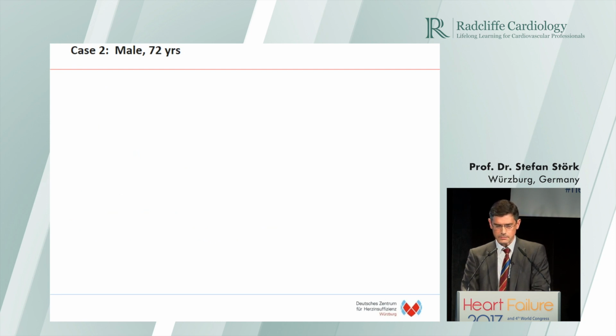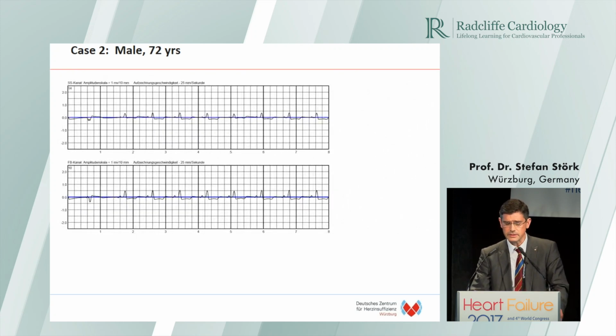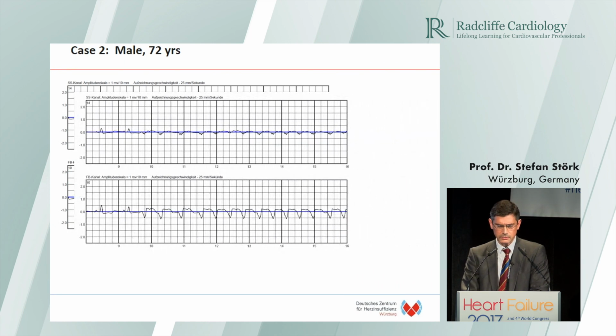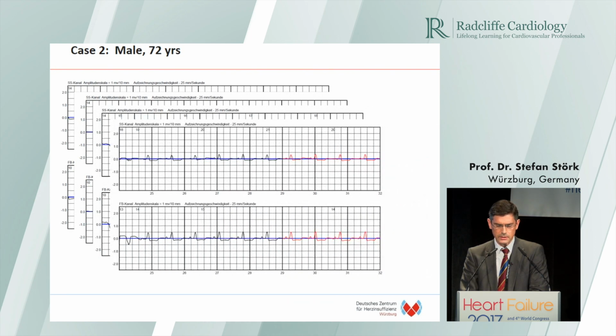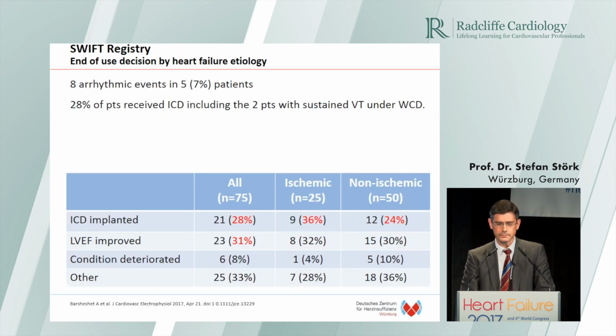So this patient actually got a wearable ICD to cover the distance needed for further diagnostics, and only a short time later he developed this non-sustained VTAC, and we knew this is a patient at risk. We completed diagnostics, and an ICD was implanted. So this was a nice example of how this kind of approach actually helps us corroborate our diagnosis.